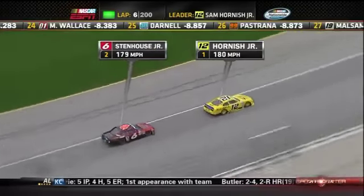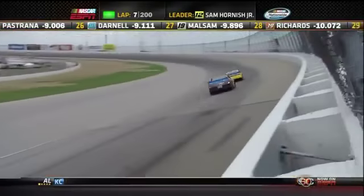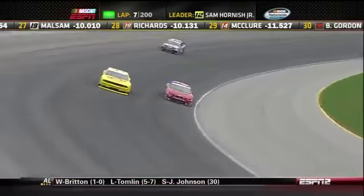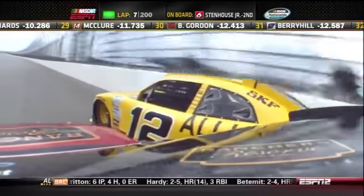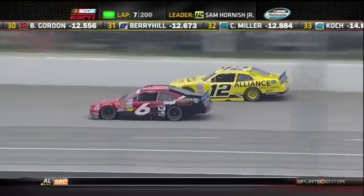After Sam Hornish has led the opening six laps of this race, here comes Ricky Stenhouse Jr. You heard him say that they've gotten this team kind of back to basics and a baseline that they had used successfully this year to win races. They ventured out trying new things, and it didn't really work. Looks like it's working good today, though.